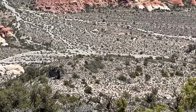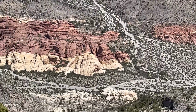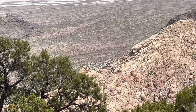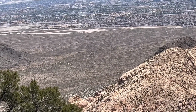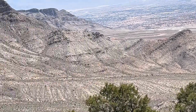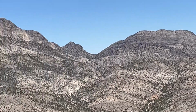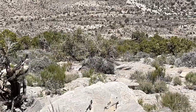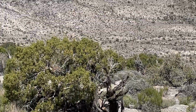I think they call this the reddish you see down there, Little Red Rock. But like I say, you enter that from like down there, kind of come in where Lake Mead Boulevard ends on the west end. And a lot of housing developments going on right there. But so right now I'm looking north. I'm going to continue to my left. We came up this backside of Turtlehead Peak.